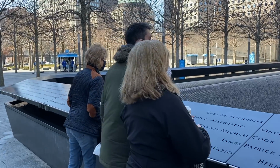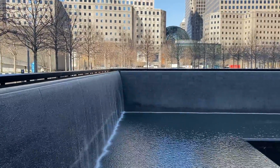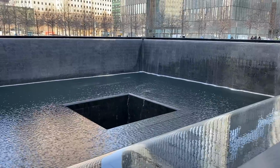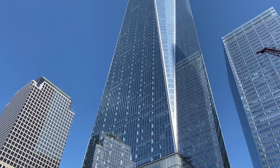So there are two reflection pools, one representing the North Tower and one representing the South Tower, and they're the same footprint of the original towers. The two beautiful reflection pools are almost an acre in size each, which is rather large, and all the water that trickles down from the sides drops 30 feet and then meets in the middle and drops another 20 feet, and no one standing around the pool can see what's at the bottom. It kind of just disappears. And I read something that said, although the water flows into the voids, they can never be filled, which is so powerful. Both of the reflection pools were designed by the architect Michael Arad.